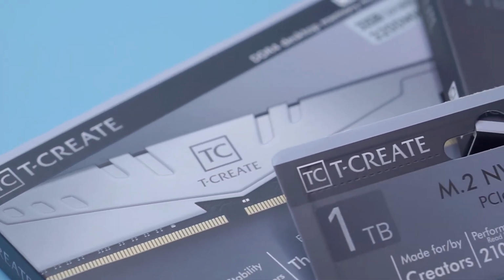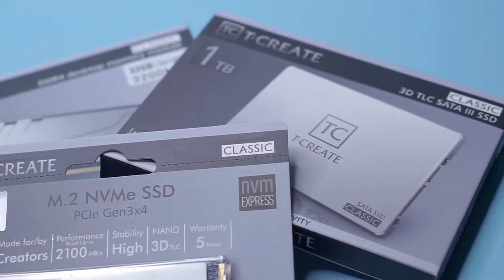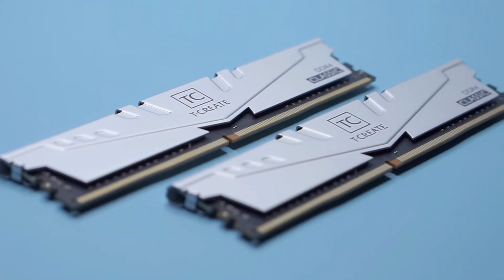Here, I already have T-Create RAM, with T-Create M.2 SSD, and SATA SSD. My plan is to upgrade my PC component with these T-Create products from Team Group. I am interested in this T-Create RAM because of its large capacity up to 64 GB.